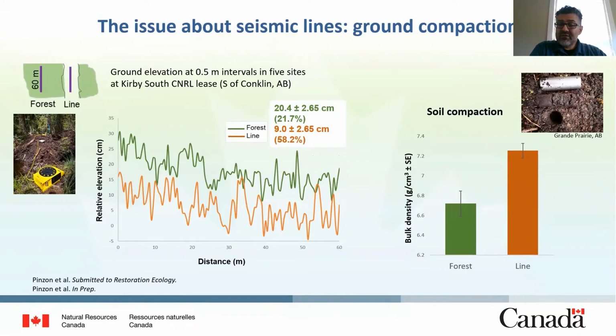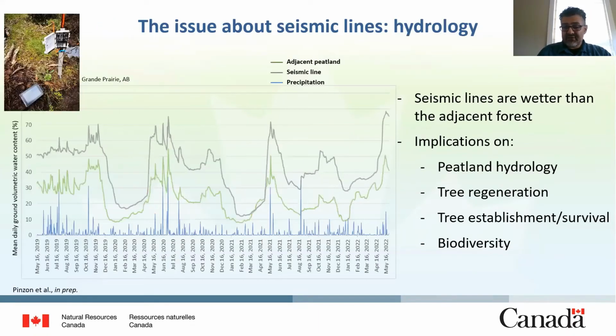And even though these lines are opened and used mostly during the winter, and the idea for this is reducing soil compaction, it seems that at least in peatlands, this doesn't solve many of these problems. So with soil compaction, there are other problems associated to these, which is higher moisture.